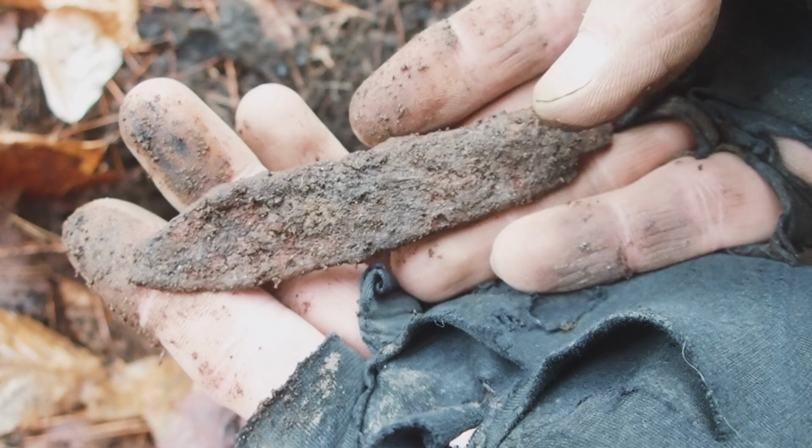So cool. I love finding pretty much anything from this time period, late 1700s, colonial period. Man, imagine what they were using this for that long ago. Probably more than opening letters like I use mine for. All right, let's see what else we can find.